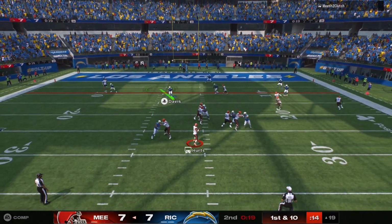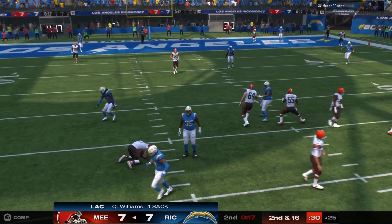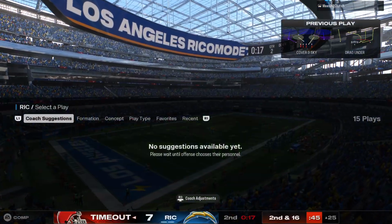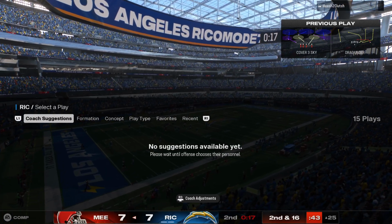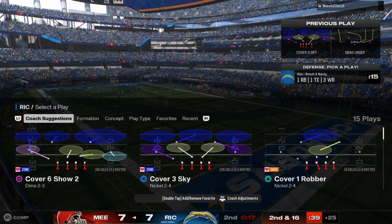On first down, Hurts. Pocket isn't holding up. They're able to drop it. Now the Browns spend their final timeout. And that's all they've got for what little remains of this half.